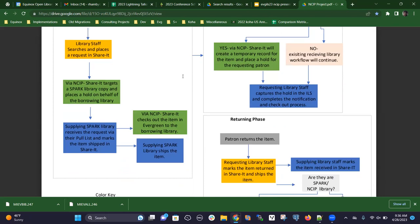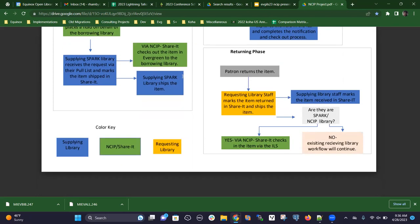It's returned. I should have made this a long picture instead of fitting it on one page. Then the workflow, depending on where it's going and how the library is interested, will give them an idea of what they have to do.